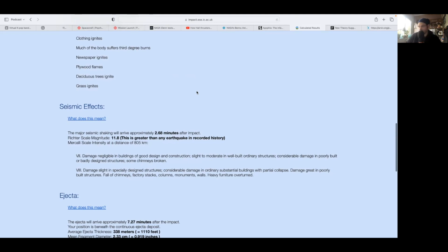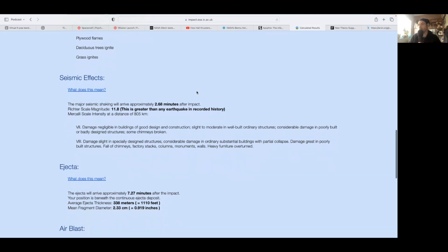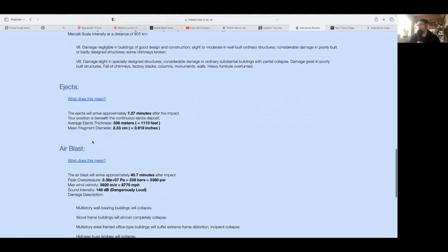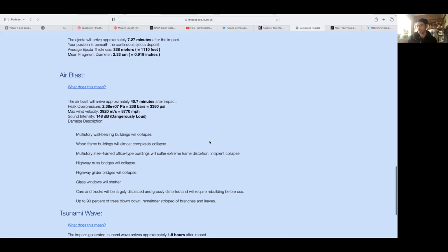The Richter scale magnitude is 11.8, greater than any earthquake in recorded history. Damage negligible in buildings of good design and construction. Okay, but ejecta. So I would imagine that there's pieces that break off of it. That'll arrive in about 7.27 minutes. Each one will be about 1,100 feet in thickness and about an inch in diameter. So these are pretty crazy.